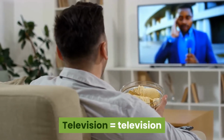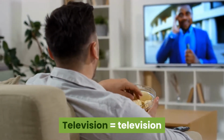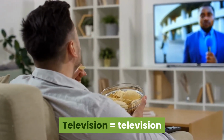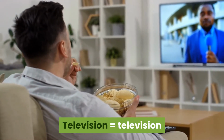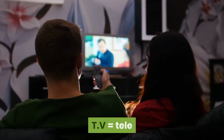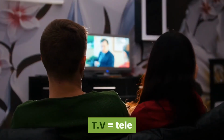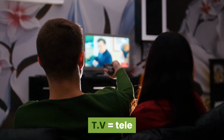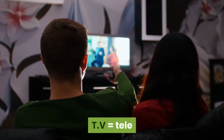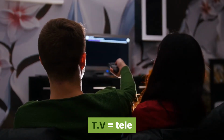Television. Televisión. Televisión. Televisión. TV. Tele. Tele. Tele.